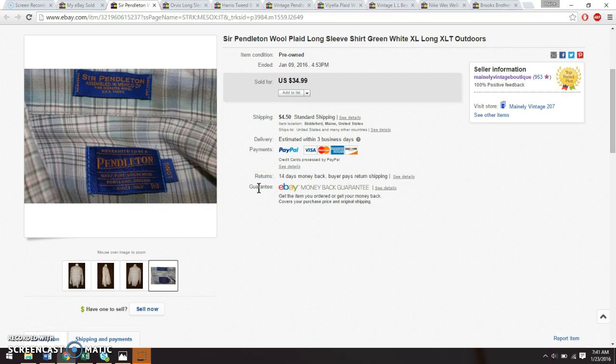Went first class. It was a little heavier, but now the first class rates can go up to a pound, so that saved me a good deal of money not having to ship it in a priority flat rate envelope. So I'm actually in favor of these new postal increases, at least for the first class being bumped up. The rest of it's costing me a bit of money.